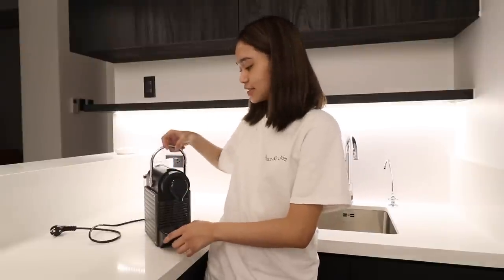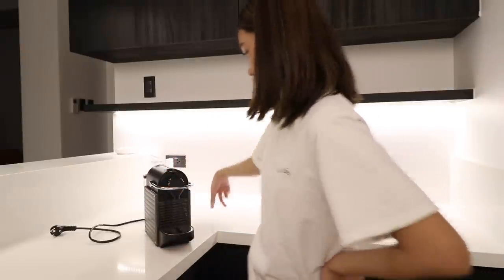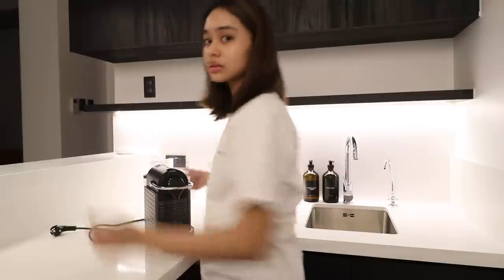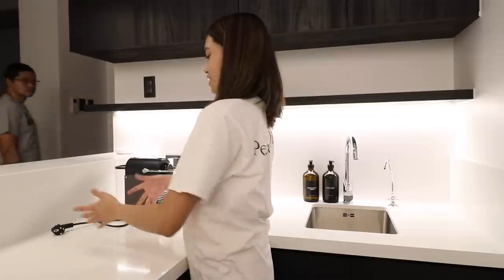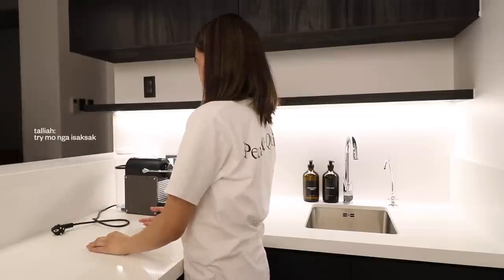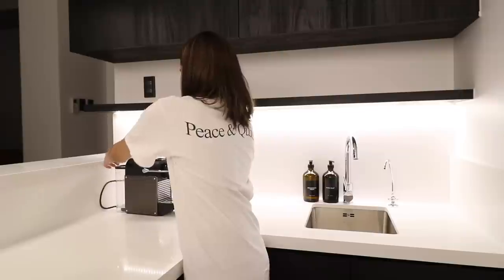Also hand soap. Saan nalagay? Here. No. Dave, don't express mo. Dito? Awkward naman, doon ka mag... Hindi. Dito mo. Ice maker. Try mo na. Oo, oh, ice maker din. Try mo saksak mo. Bakit? Saksak-sak.